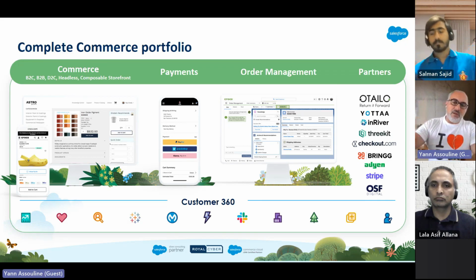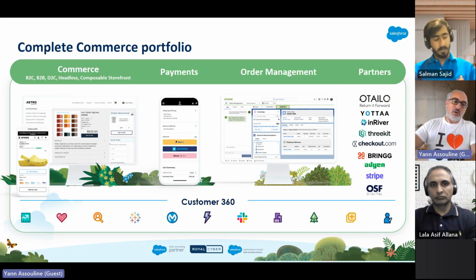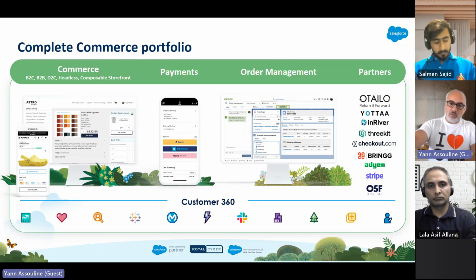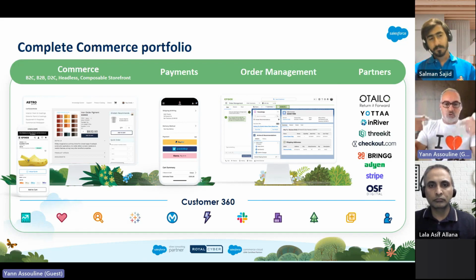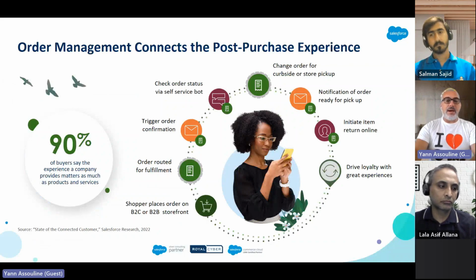And we can extend that thanks to our different partners and solutions that built their solution on top of the Salesforce platform or built pre-integrations and orchestration tools. So Otto, for example, just to name them, they are a fantastic smart return solution to help reduce the cost of returns. So this is pretty fantastic, and they built integration with Commerce Cloud and Order Management. And all of that connects to the Customer 360-degree platform. So that's really interesting.